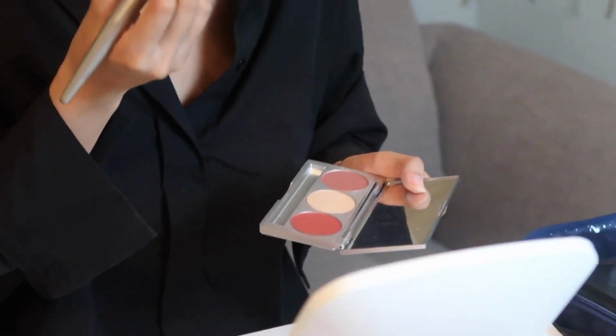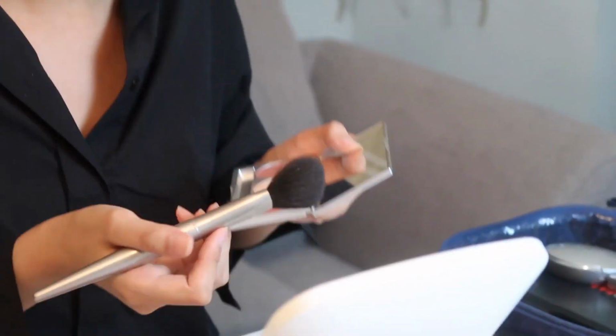We can add a little bit of blush, pero hindi siya requirement. Pero lagyan natin ng konting blush. Here, the cheeks, little bit lang.